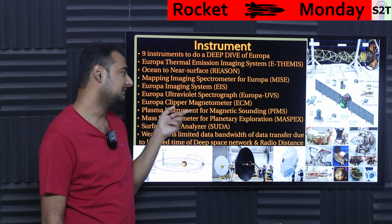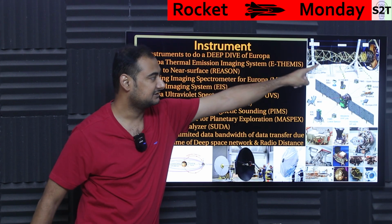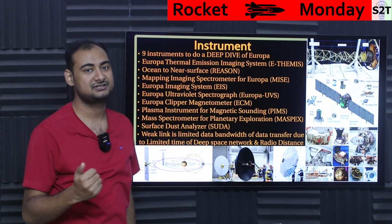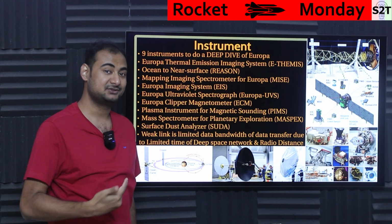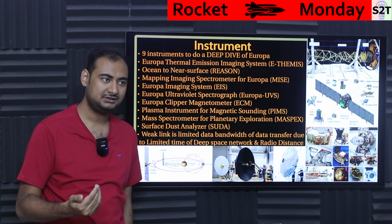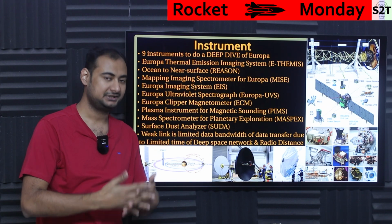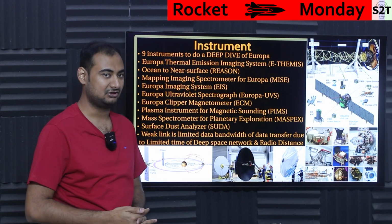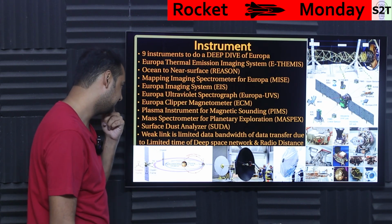And Europa Clipper magnetometer. So there is a long stick coming out of it. That stick is this puppy. That puppy is a magnetosensor. You have to understand, Jupiter's magnetic field is huge, but the Moon has its own magnetic field, and the interaction between these two things, if you can study in high resolution, you can figure things out. And magnetic field and water, they have a relationship. If you can figure it out, that's a lot of high resolution data below the surface. So that's another desirable aspect.